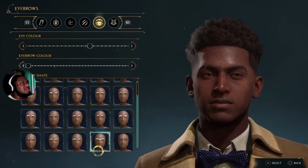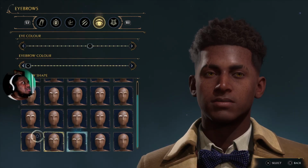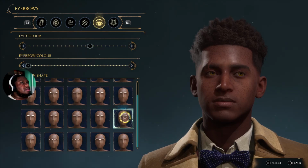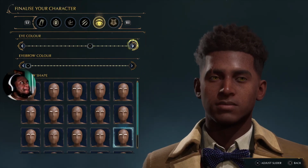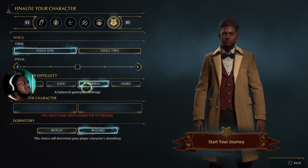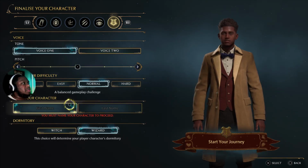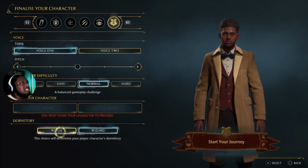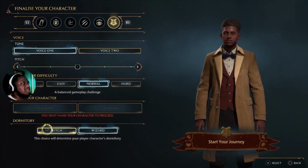Do make you in a brow? Nah. Oh, they have the little cuts. That's dope. He looks a little more endearing there. I want him to look like he's half werewolf or something. We'll play on normal. Okay. Well, they let me name him. I don't see the point of letting you pick between witch or wizard, because I guarantee you, if I pick witch, it's going to change his sex. So why would they even do that? Why would they even put this choice here?